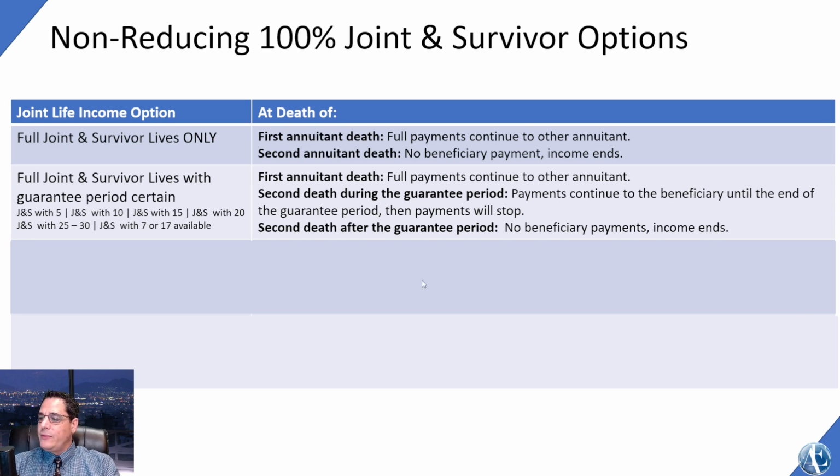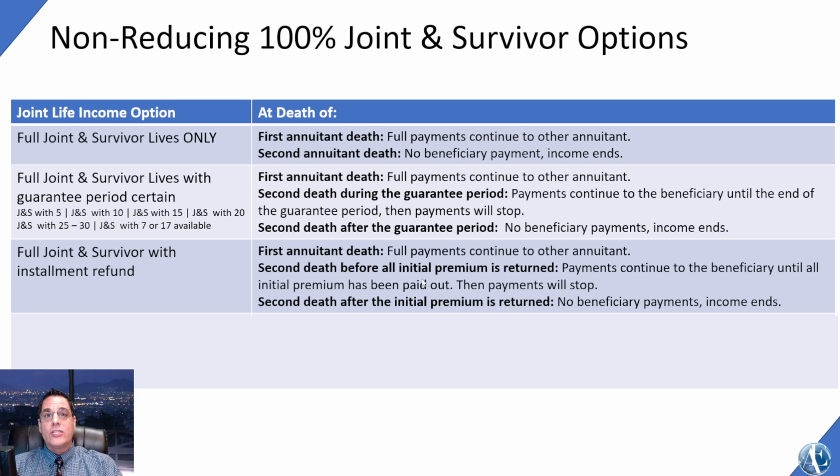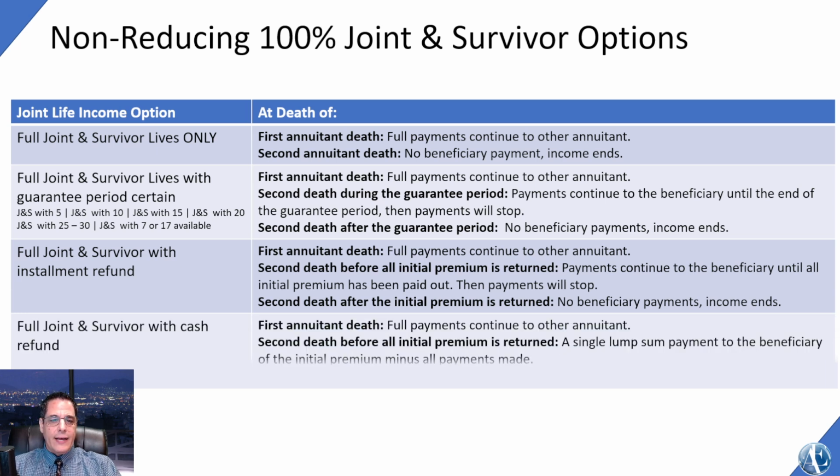So next we do have the full joint and survivor with installment refund. So this is basically a money back guarantee. And it says at the first annuitant's death, the full payments will continue to the other annuitant, like all the other non-reducing options. At the second death, before all the initial premium is paid back, the payments will continue to the beneficiary until all the initial premium has been paid out, and then the payments will stop. If the second death happens after the initial premium has been paid back, so you put 100 grand in, they've already received 115,000, no beneficiary payments will be made, and the income ends there as well.